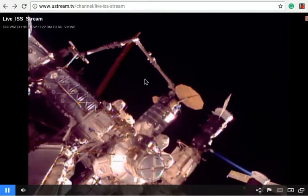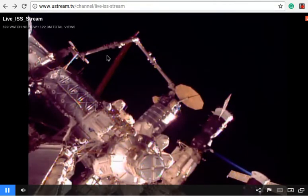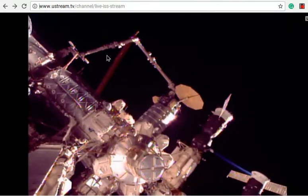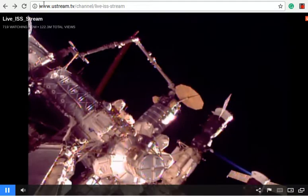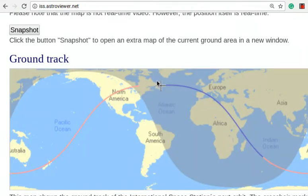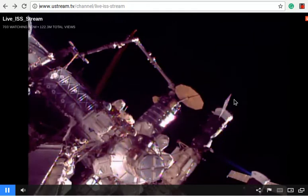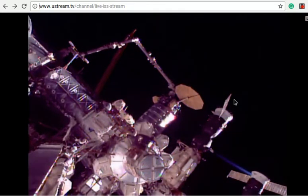Oh, we just went into sunset. The sudden change in the picture, by the way, is only because I had navigated away, and when I come back, it picks up where it left off, and then catches up quickly. But if we go back to this map that shows where the International Space Station is, we should be in the dark side. And there we are. You can see we've just reached the blue area of that line. That's where the space station is in the dark. Now, it's not in the dark yet, but you can see it's getting there.